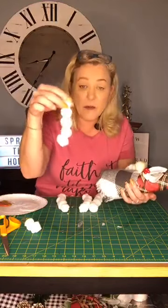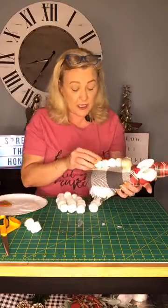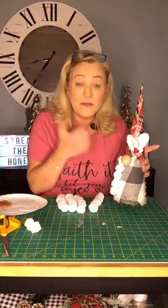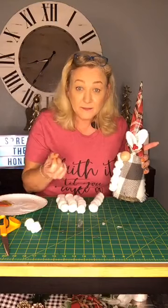So some of them are 4, some of them are 5. So I'm kind of just giving it like a jagged look. I think the pom-poms are cute. If pom-poms aren't your thing, just use the standard beard. We did the gnome the other night. They have faux ribbon in fur.